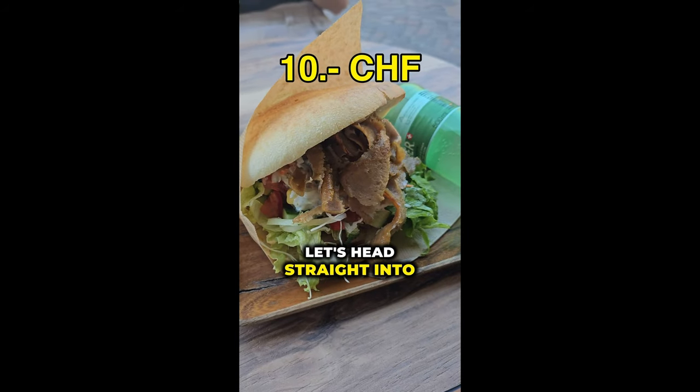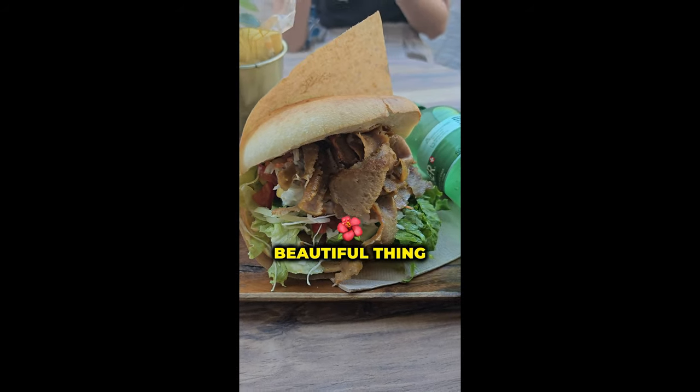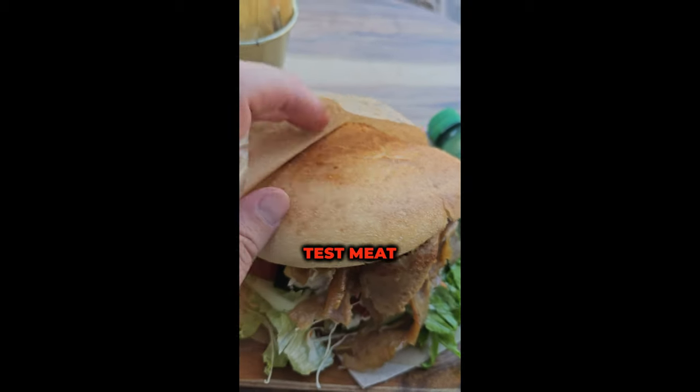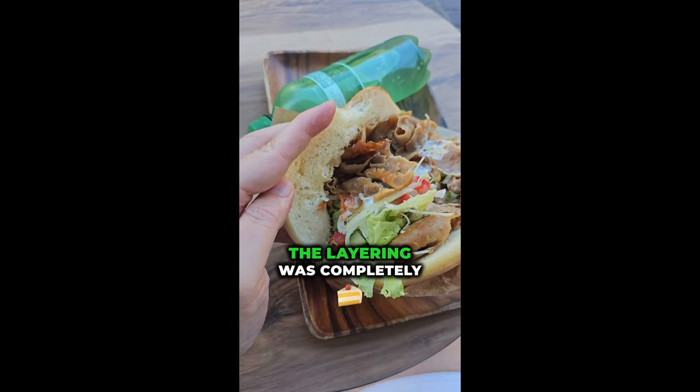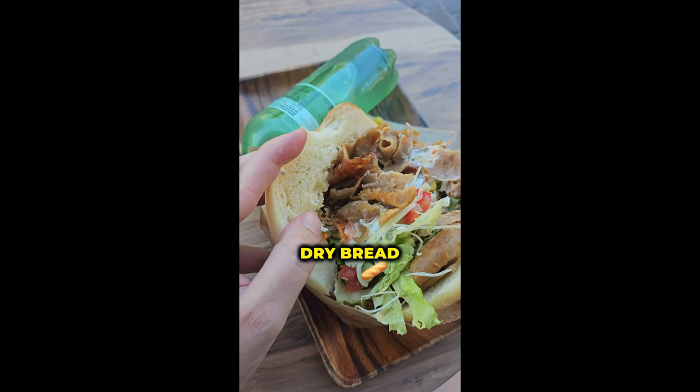Let's go. Let's head straight into the kebab. Here is this beautiful thing. Bread test, meat test, and now the whole thing. Unfortunately, the layering was completely off with the dry bread.